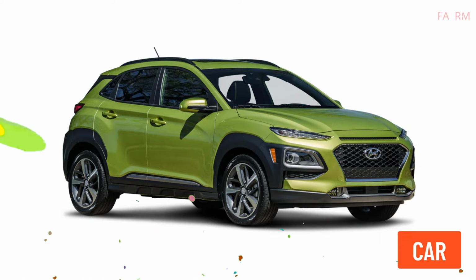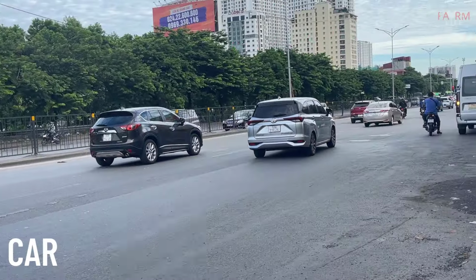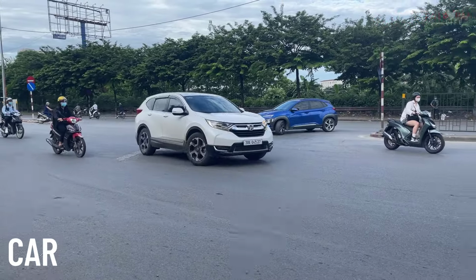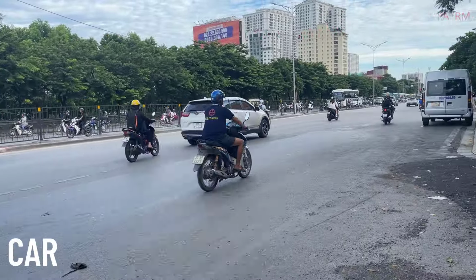Car. Car. A four-wheeled vehicle used for transporting passengers, commonly used for personal or family travel.